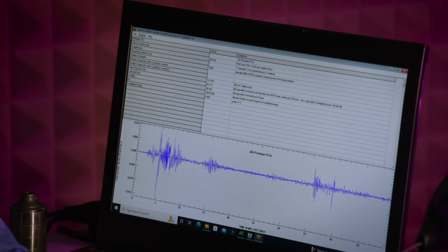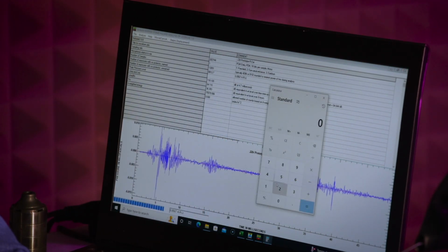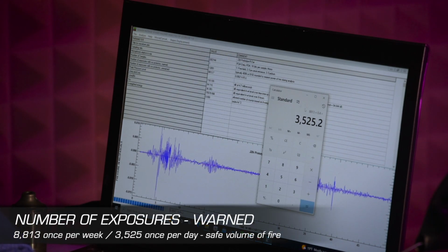Then we're going to hit done, analyze for auditory risk units warned, and it will populate the number of exposures with no protector warned, and that's the week average. So if we grab a calculator, we can multiply this 8,813 exposures by 0.4 for a daily allowable average of 3,525 suppressed 22 long rifle gunshots here.